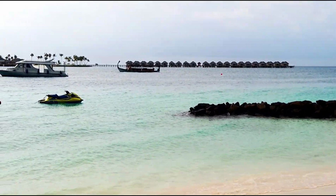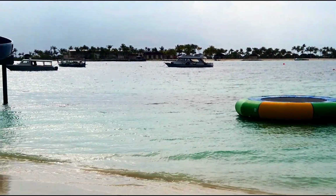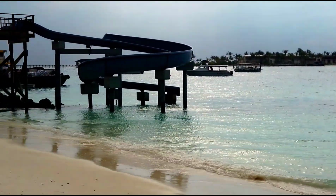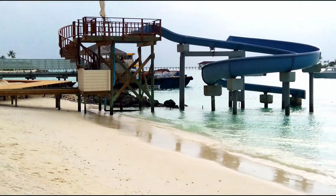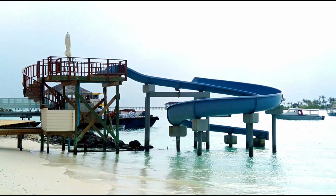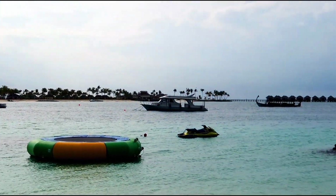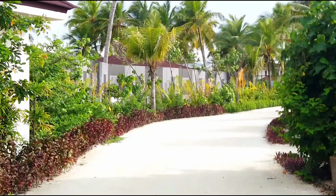As our duration was 3 nights and 4 days, we booked an ocean villa for 1 day, and for the rest of the couple of days we chose the water villas. Once you come out of the reception, you can see the water slide for fun activities. Then we moved towards our ocean villa.